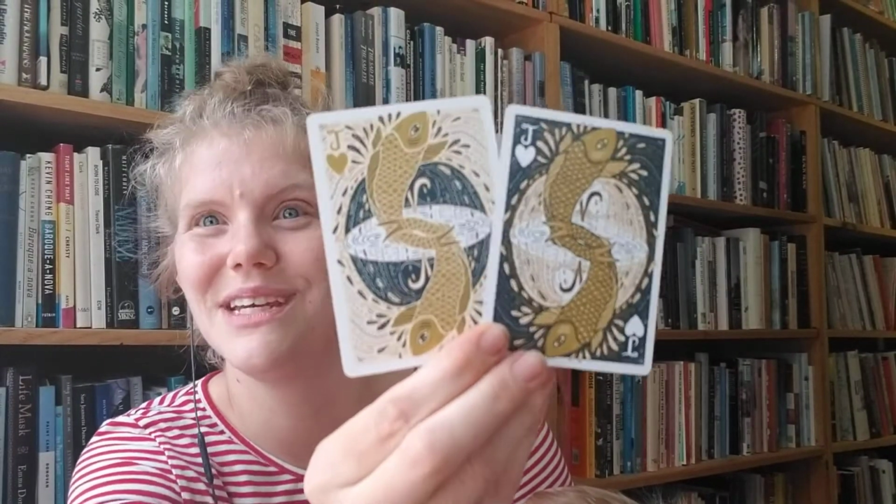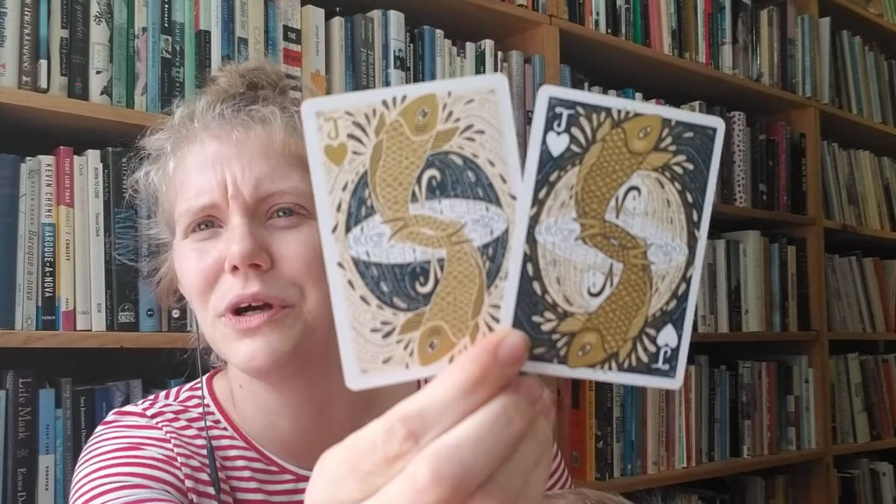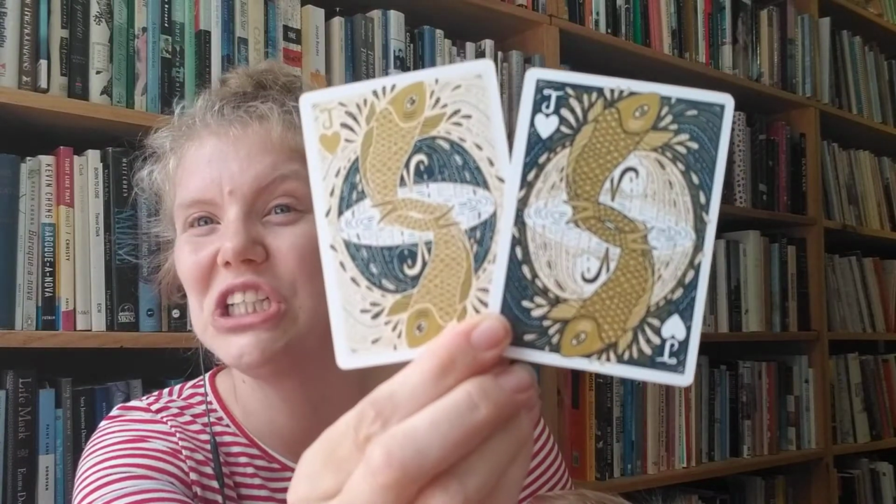The Page of Cups, I love the Pisces vibe there because I do associate the pages, or the knights, more with the mutable astrological signs.